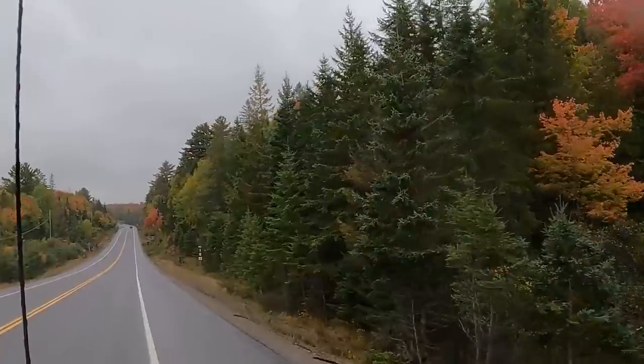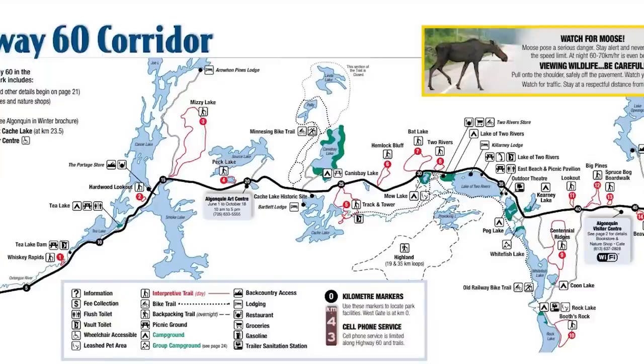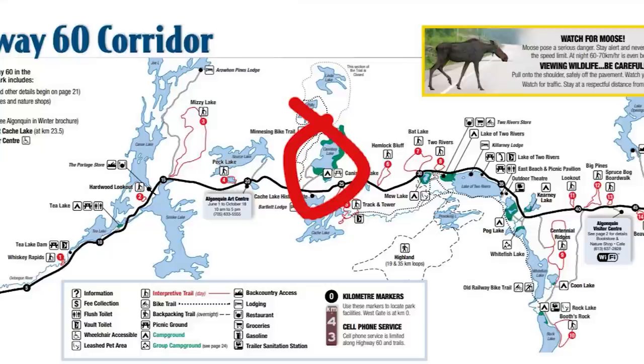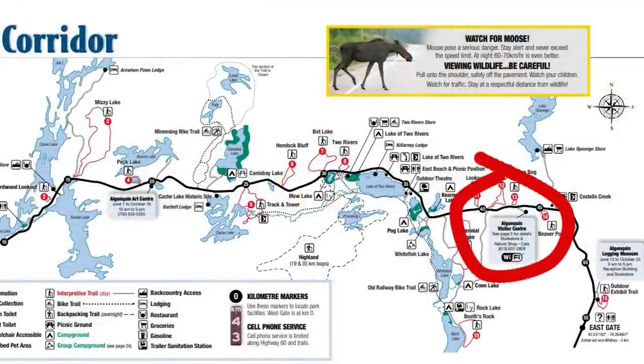So if you want to go anywhere, you look on the map, and you see what kilometer marker it's at, you can see the markers at the side of the road, and that's how you know how to get to places. So for instance, Canisbay Lake is just past kilometer marker 23, and we went to the art center today, and that's at kilometer marker 20. So we know it's only 3 kilometers from Canisbay Lake. Everything is on there. So the visitor center is around kilometer marker 44. And since we're at 23, we know that's 21 kilometers away.